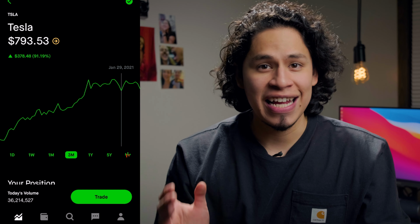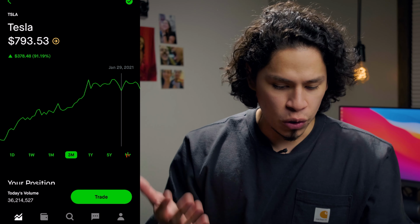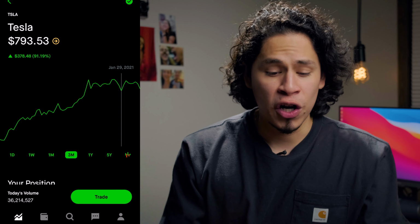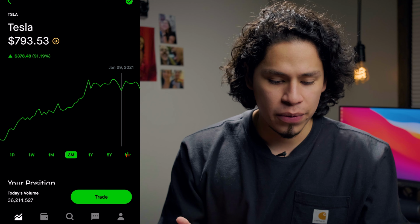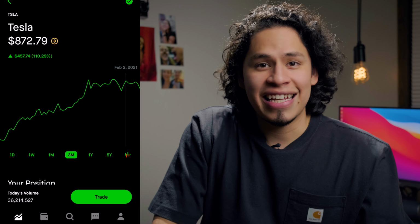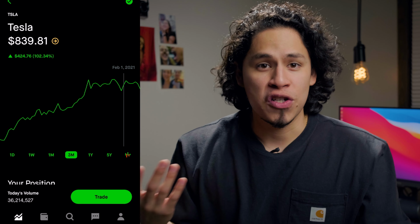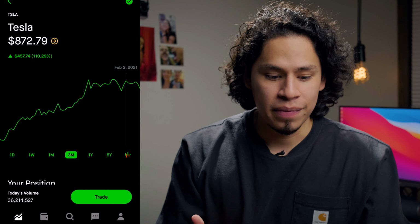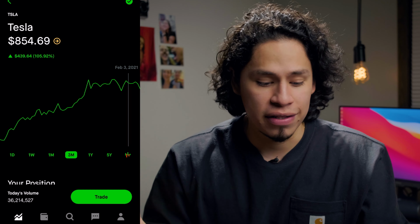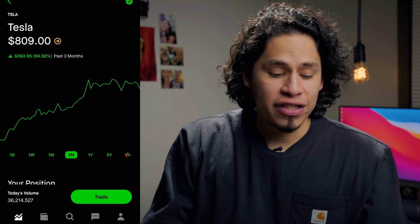A bunch of people are freaking out because Tesla goes down, but if you've owned Tesla for the longest time, then you'll already know that Tesla is super volatile. Just like last week, we were at 800. This was January 29. So what are we today in February, like the 10th? So literally like 10 days ago, we were down to 793. And if you're super smart and don't get scared, you would have bought the dip. Immediately after the dip, it went back up all the way to $872.